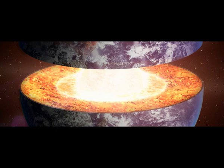Simulations of the thermodynamic pressures and composition of our planet's guts suggest reserves of noble gases trapped in the core could have been protected as Earth grew, only to seep into the surrounding mantle over time.